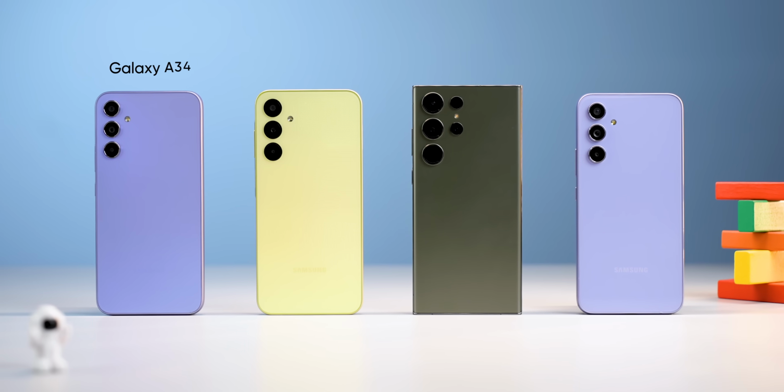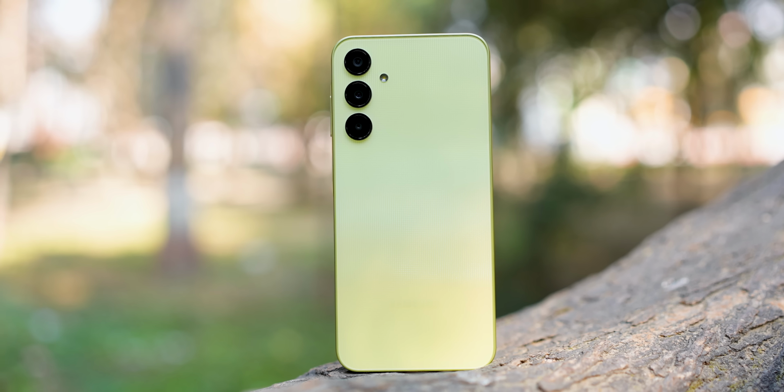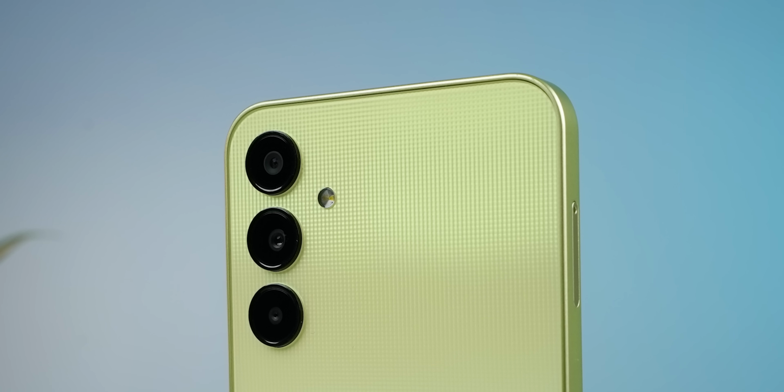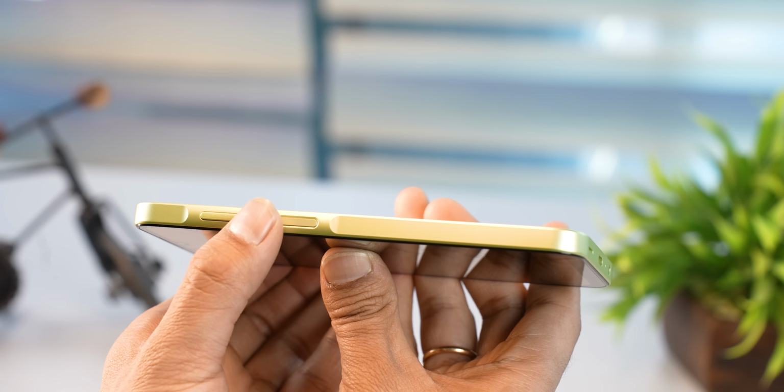But anyway, let me start the review with the things that I actually like about the Galaxy A25, and first is the design. It's very similar to what you get from other A-series phones from the past, and its design is quite minimal from the back and gives the classic Samsung vibe. It is slightly different from its predecessor in the sense that you get a unique pattern on the back, while the right side of the frame has this wedged layout for better grip.